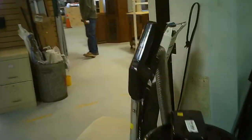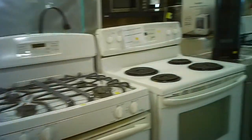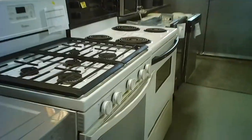Cabinetry. These look more like a shop cabinet. Little vanities. Washing machines, stoves, dryers, fridges, microwaves, vacuum cleaners, all kinds of stuff. Just about everything you need to build a house, but not absolutely everything.